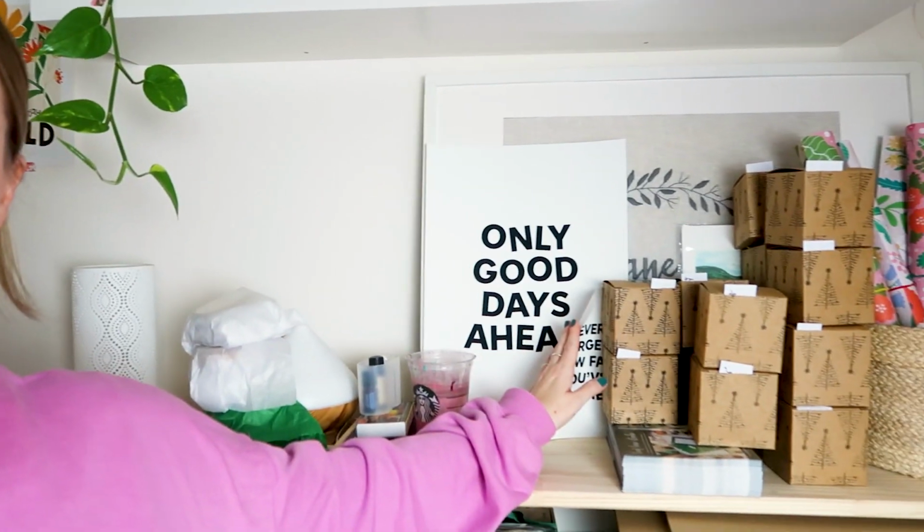Somebody asked me the other week where this Only Good Days Ahead print is from. It's actually from my little side hustle business, Curious Lemon Designs, as is this other one. So if you want it, I think the link to Curious Lemon is below. It does prints from an A5 to an A3. That one's an A3, and you can also get it in a multicolour version.